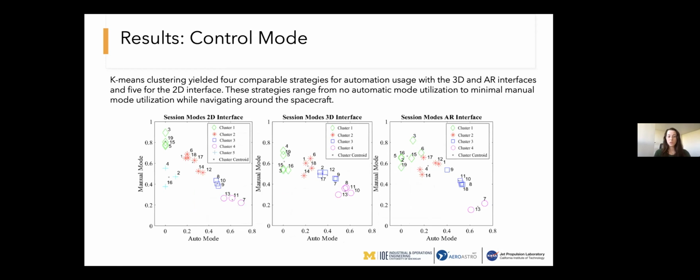In terms of control mode, we did some k-means clustering to yield 4 comparable strategies. And so you can see on the graph, we have automation versus manual mode. So what we have here is 4 strategies for the 3D and AR interface and a 5th strategy for the 2D interface. I know it's kind of busy, but those numbers basically correspond to the subject number.